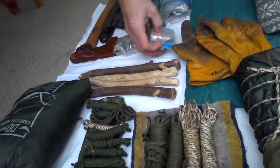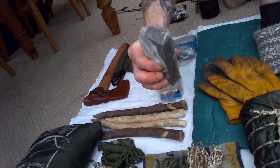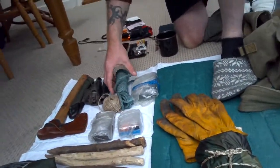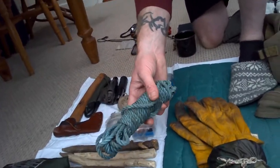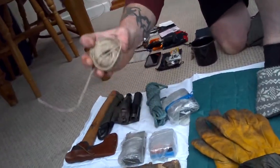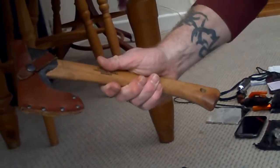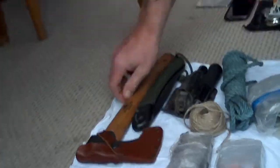Miniature sewing kit, sharpening stone, first aid kit. That's essential. Just a slightly thicker rope, just in case. Jute twine. Obviously, multitude of uses for that, starting fires and all sorts. Fold down collapsible shovel, spade. Laplander saw. Ground sheet, boots, wildlife hatchet. Gloves. And then, last but not least, obviously, I've got working gloves, which are lined leather ones.